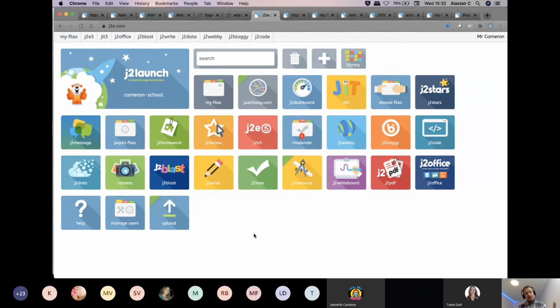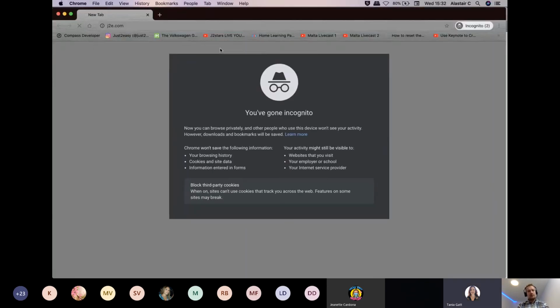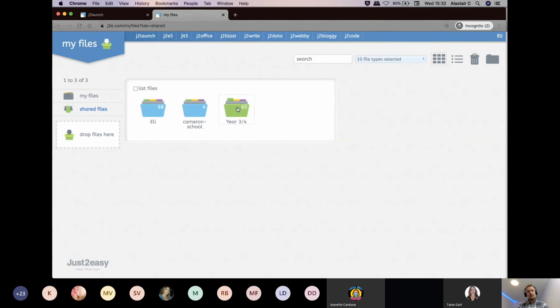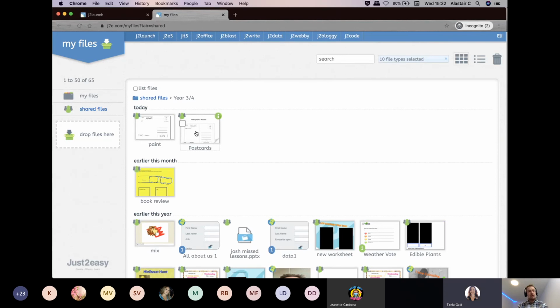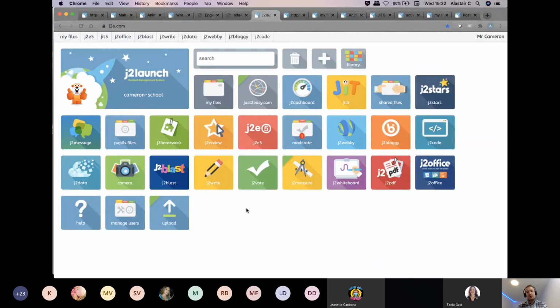What I'm going to do now is I've made an activity. I've shared it, so I know that it's physically viewable by a specific group of children that I want it to be going to. Those children could go into shared files and see it there. For example, if I go in and open a brand new window and I go j2e.com and I've signed in as Eli, Eli could go into his shared files area and see in his class that these two documents have been shared with him. It's a little bit clunky doing it that way. Useful because it's a bit like, well, you've got your own version of Dropbox built in there.